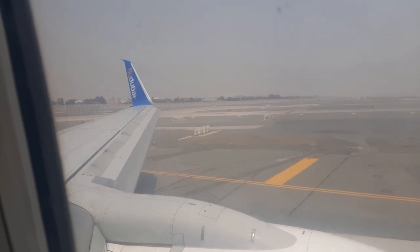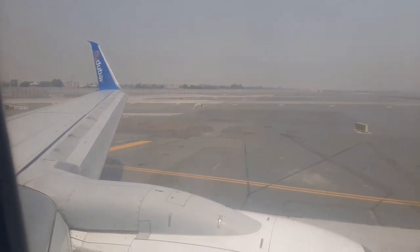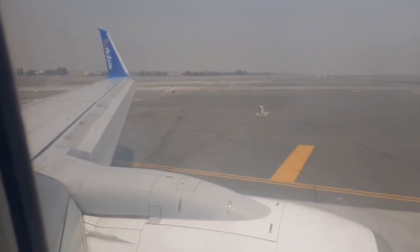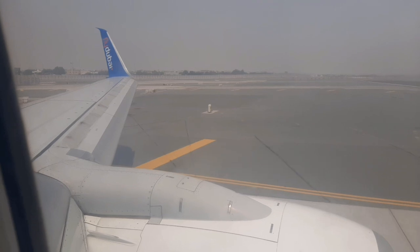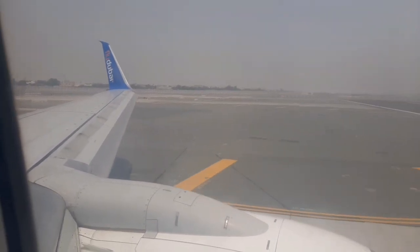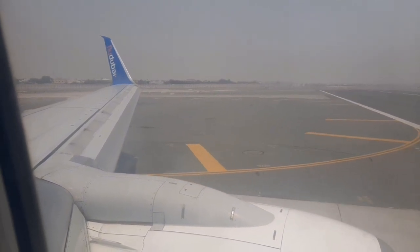Departure. Now at this time, the cabin crew will sit at their launch seats because it's that time now. And we're going to take off in 5, 4, 3, 2, 1. Get ready for launch.